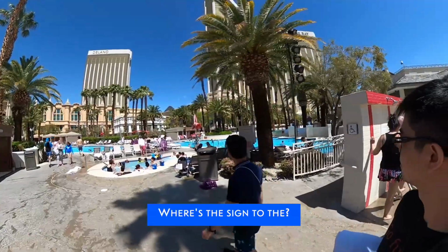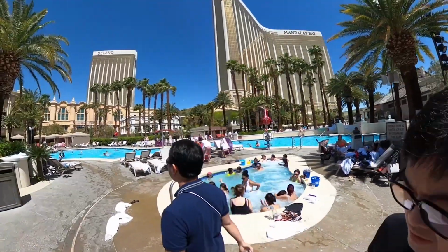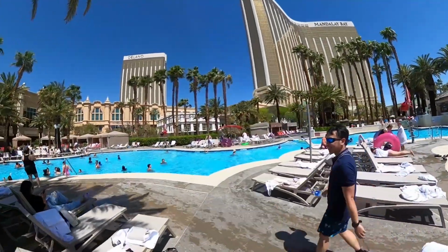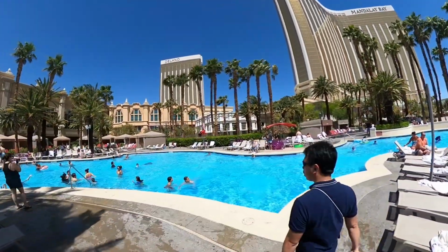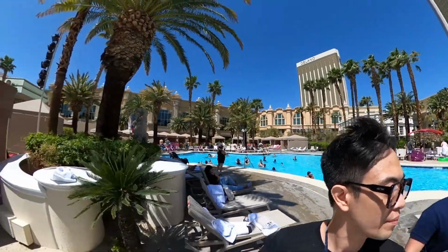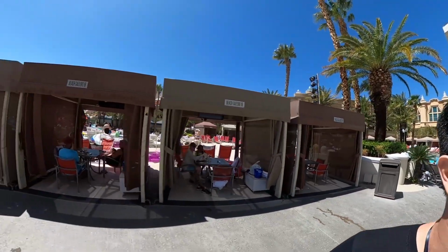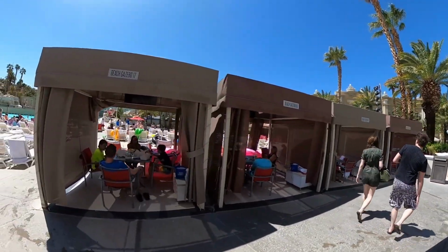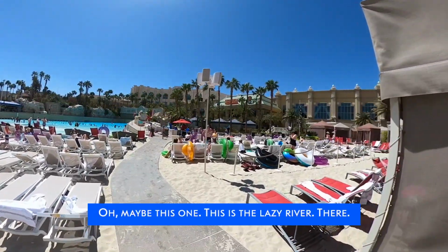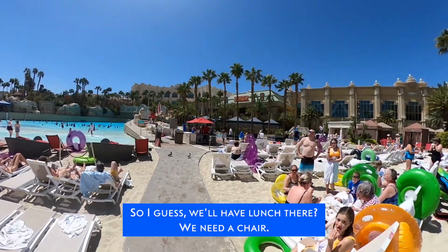So we're looking for the lazy river. Okay, wala dito. It also features a lazy river, 4 swimming pools, jogging track, private gazebos, cabanas, and beach bungalows. Ay, baka ito, this is the lazy river. Ayan, okay, so we found the lazy river. So I guess dyan na tayo.